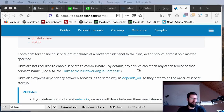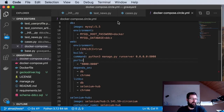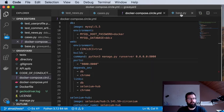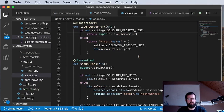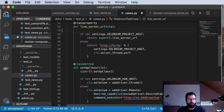So we have been working under the assumption that the port that we are opening in the Selenium test case is going to be the same as the live test case, even though it's another thread. And I think it's time to verify that assumption.